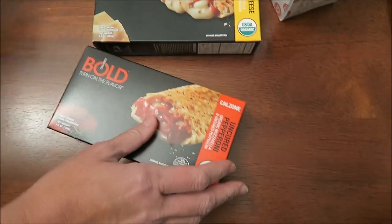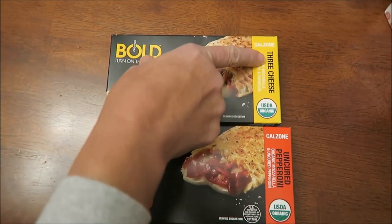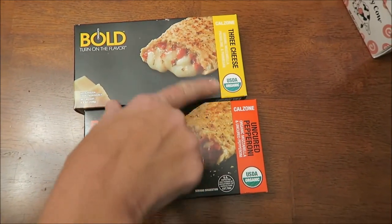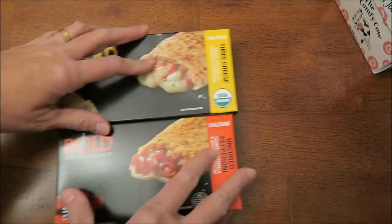And then lastly, for the Lunchtime Review channel, we bought the Bold Organics. This is a calzones. They're both calzones. This is a three cheese calzone and a uncured pepperoni.